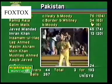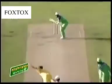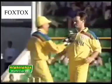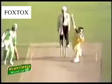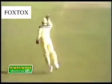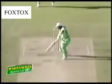3 for 193. It's Steve Waugh to bowl to Javed Miandad. And that is very well bowled by Steve Waugh. A quicker delivery. Javed Miandad was looking for the stroke down towards third man. Healy has done the job. That's spotted by Richie Benaud there.